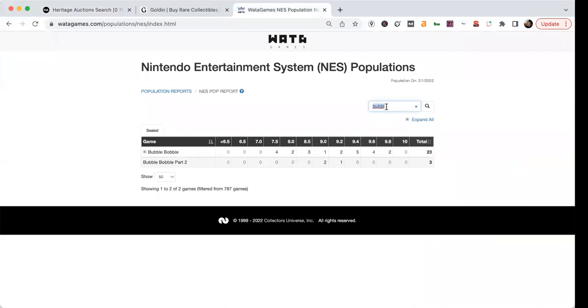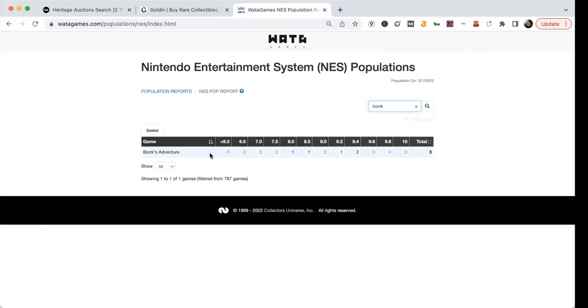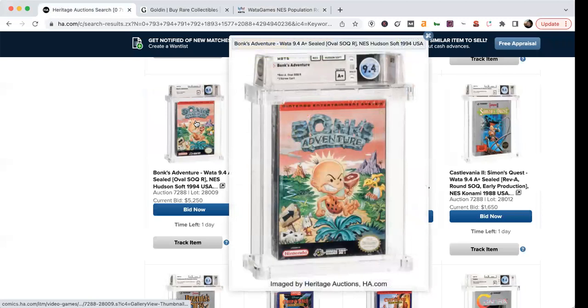Look at us. We're just wasting time here. Saving Mr. Bonks. No apostrophe. What the heck? There's only five of these things? That's crazy. Yeah. I got a 9-2. Two 9-4s? That's nuts. That's one of the 9-4s. Then I have the 9-2. So this is essentially top of the Pop. I think the other one's an A plus as well. It could be an A. A plus plus would be pretty nuts to beat anyway.